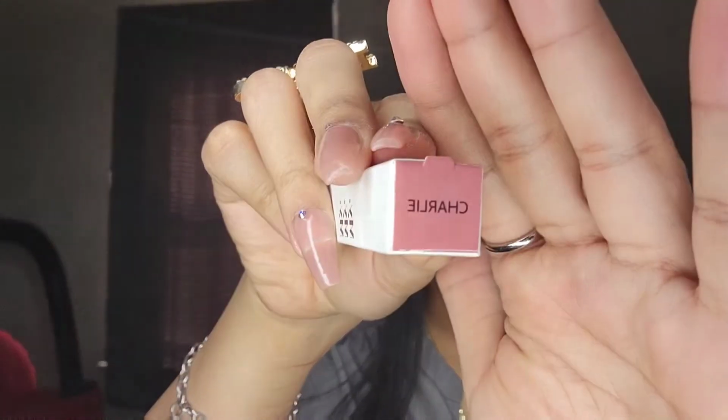I have mine in the shade Charlie, which looks like a pretty mauve. So I know you guys are used to seeing me with long claws, but I think I'm getting on board with these short nails. Like, they're kind of cute or whatever. Oh, this is a really pretty shade.